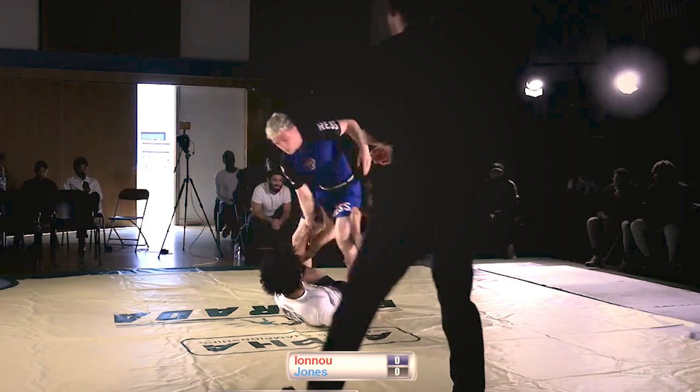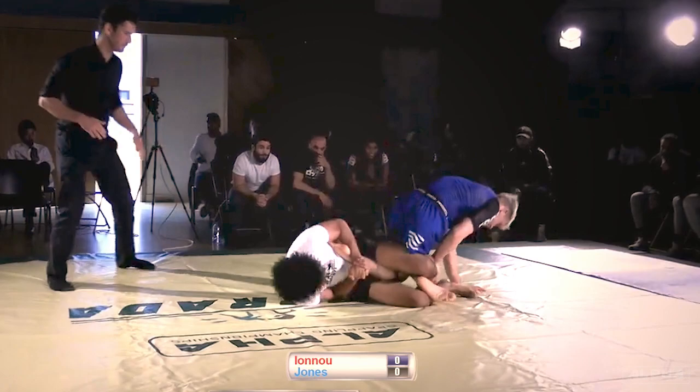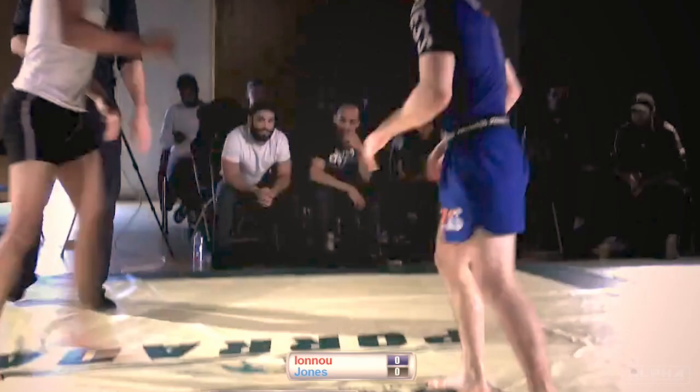Nice strike attempt there by Owen. Alex trying to get behind him, trying to sweep underneath him. Owen's got a nice bite on his heel. Owen pulls through, and they scramble back onto their feet. Very fast-paced action.